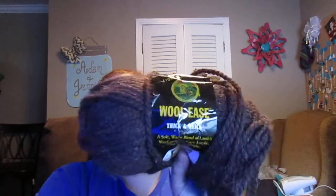This is Lion Brand Wool-Ease Thick and Quick. This is again another skein. It's just been pulled out a little bit. This is the kind I don't care for. This is called Wood. And it's actually, I mean, it's brown, but it has some shots of like red in it. And I don't like this kind of yarn. I don't like the way it feels, and it's very fuzzy.